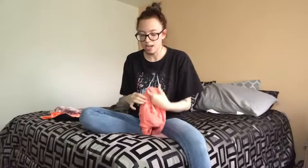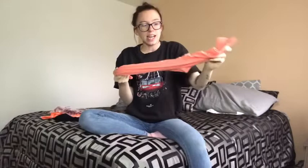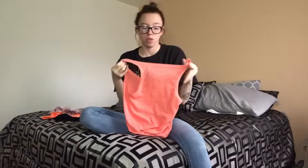Last but not least, I've actually already worn this shirt because the day that I got it, me and my boyfriend went to a little kickback thing, and I wore it, and I just dressed it up with a necklace and a cardigan, and it is just my favorite shirt right now. It's really soft. It's got that ribbed material, and this is a small.